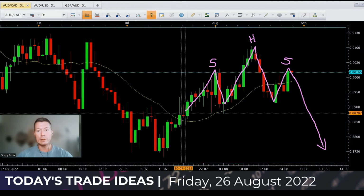The idea is when it breaks this low here, whatever this height is, whatever this amount of pips is, it will then go that amount of pips again. That's the idea behind this pattern. All right, guys, so I just wanted to show you something interesting, a chart pattern.